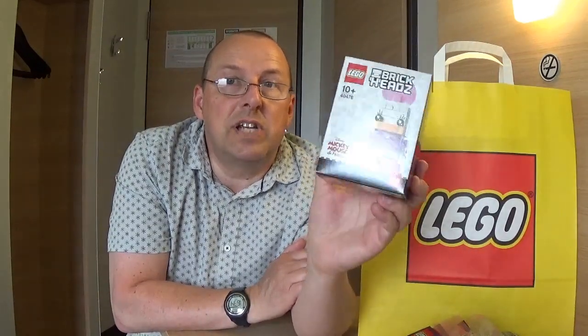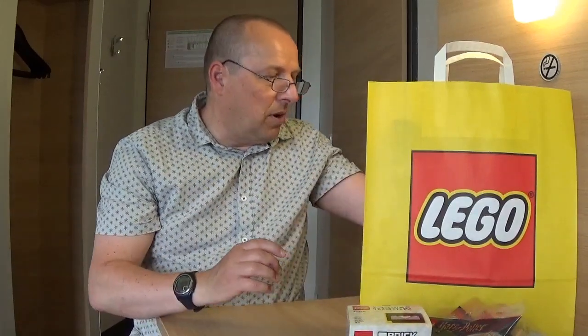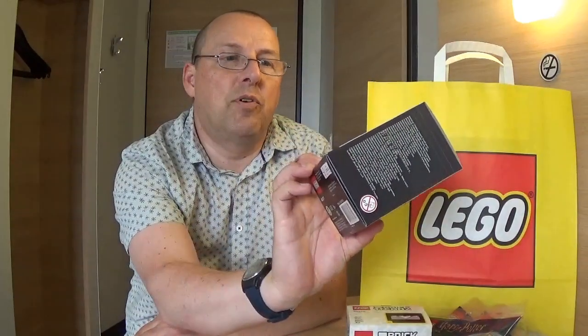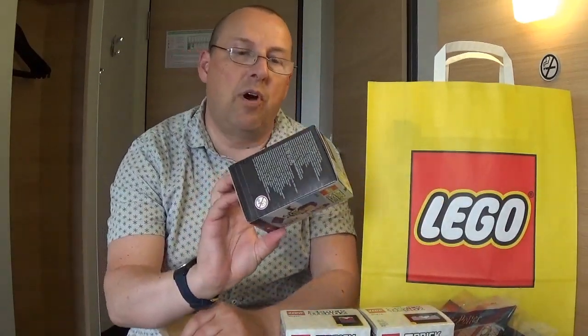And again, this is going to retire at the end of this year. I'll probably hang on to these for a year or two, and hopefully these will go up in value, fingers crossed. So we've got Daisy Duck, hopper down there. You can't see it down there, but never mind. We also got Donald Duck. This is a slightly older set, 40377. I've got a few of these already, but we decided to get another one of those. And also I got another Buzz Lightyear, 40552.